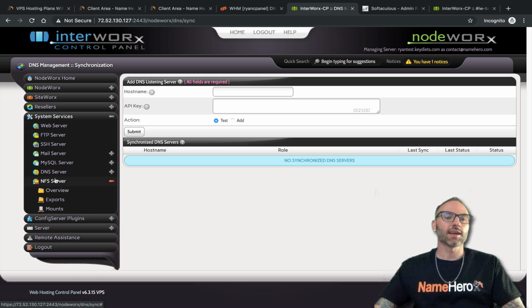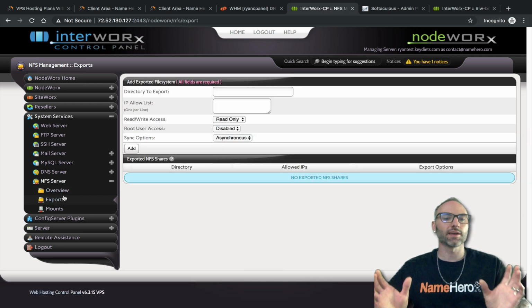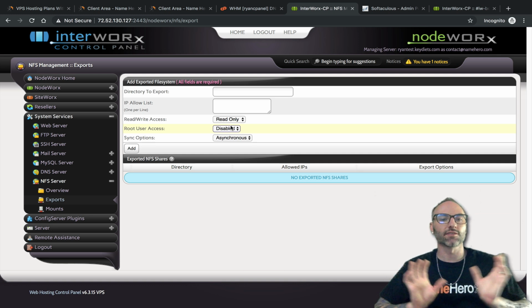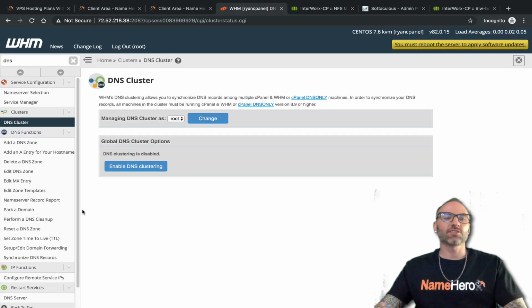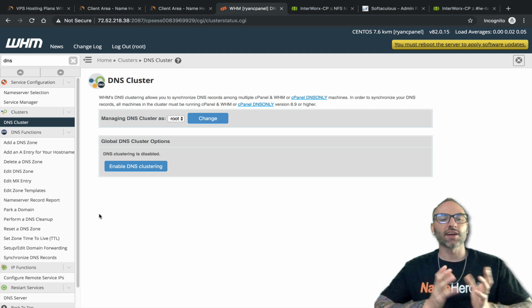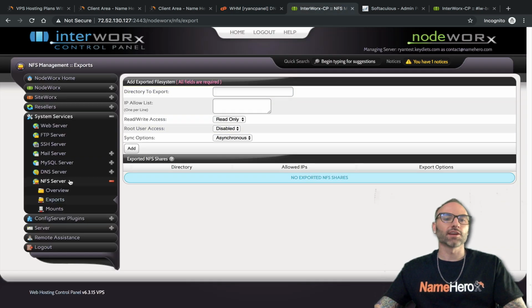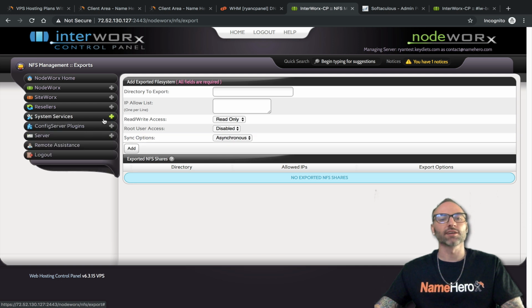Finally, NodeWorx has a network file system server built in. So if you have a file system that you need to be shared across multiple VPSs, you can mount it in here and easily have access to it. This is good if you have a file structure that's shared amongst many different servers. Web Host Manager does allow for the ability to add partitions, but it's not so much network file system. That's a little different, but if you're not using it, you don't have to worry about it. But I thought it was a cool feature that they have it built in standard. Pretty cool stuff there.